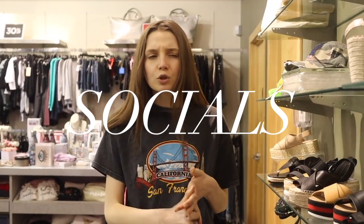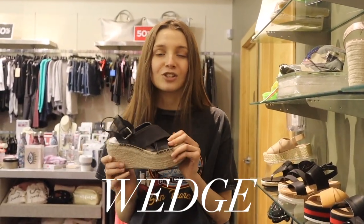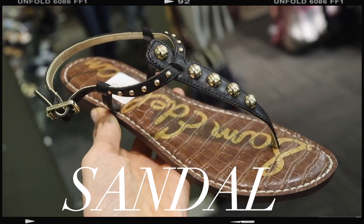A lot of camps have socials or banquets or just big gatherings where you can dress up. So it's important to have a nice shoe that you can dress it up with. If you want a little extra height, getting a nice wedge is always a great option. Or if you want it shorter but you still want to add that like fashionable, fancier element, a flatform. During the nights at camp, the outfits that you wear are usually a little bit fancier, so getting a little sandal is always such a great option. The bunk floors can be kind of dirty, so UGG slippers are definitely a must because you can just walk around the bunk in them.